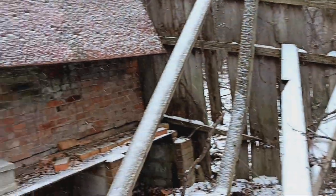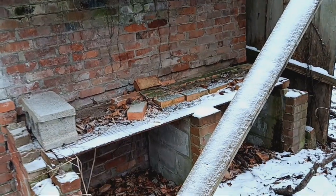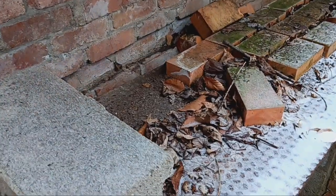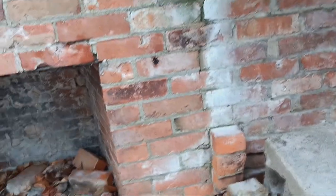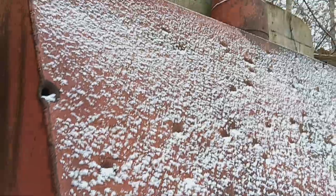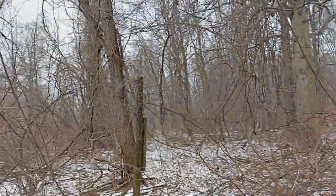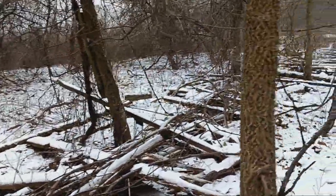This brush. Yeah, it looks like there should be a fireplace here, and maybe a little cooking area here. That's metal here on those grates, it looks like. I'm not sure if this is a house or a shack. I don't know what all that wood here is from.